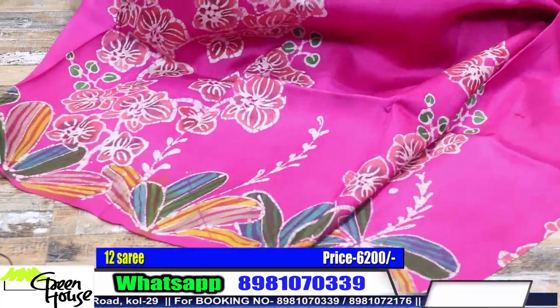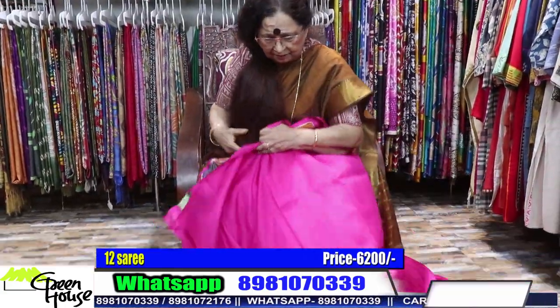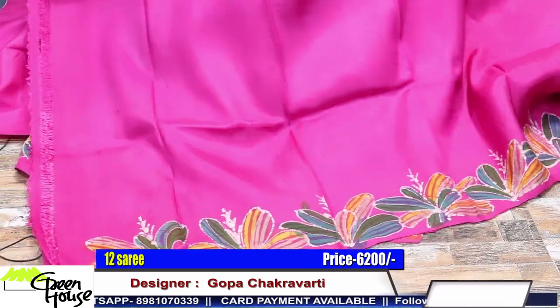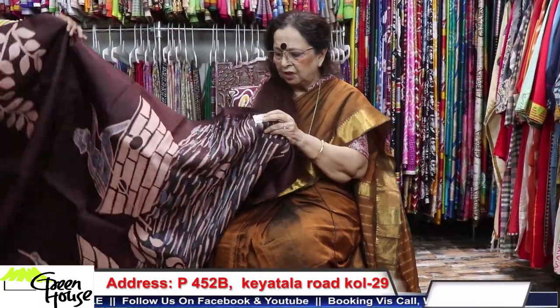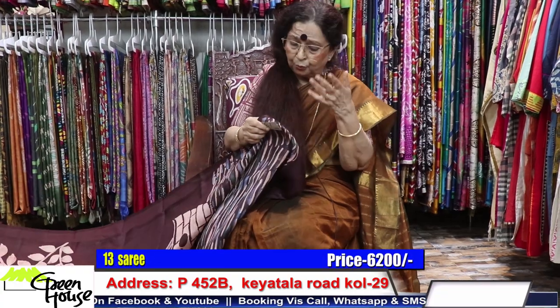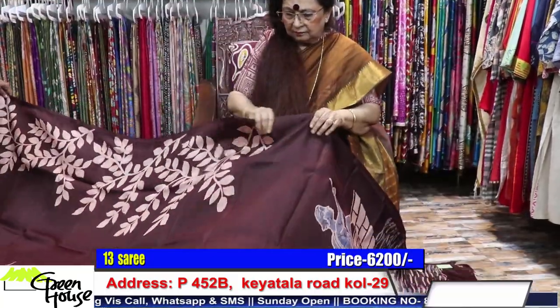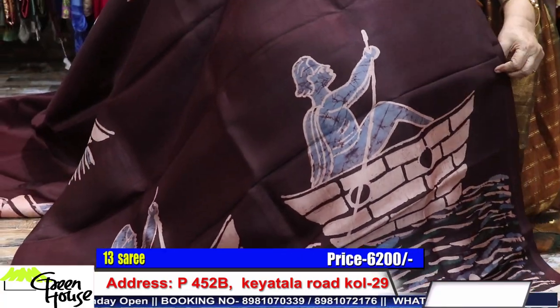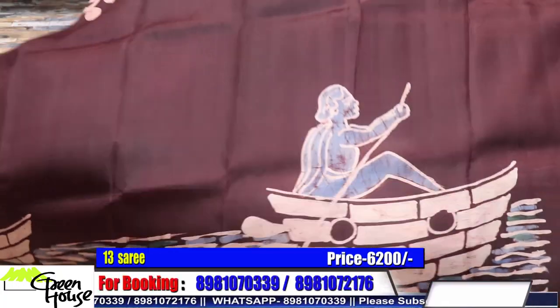Batiks, these batiks are going for 6,200. Number 12 is 6,200. Pratyekta batike quality silk er upori damta vary korche. Look at this. This is priced 6,200 again. It's a coffee color batik, which is number 13.